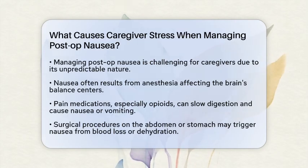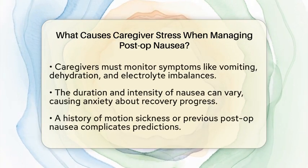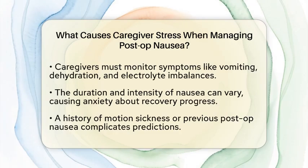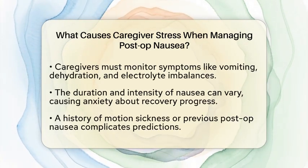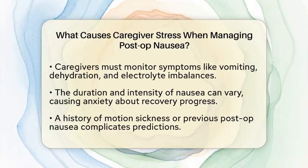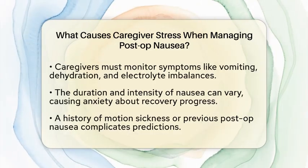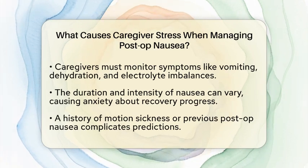Because these causes vary so much, caregivers need to watch for many symptoms like vomiting, dehydration, or electrolyte imbalances. This can be stressful because it's hard to tell what's normal and what needs urgent care. Nausea after surgery can last 4 days, and its intensity can change quickly. Caregivers might feel anxious because they don't know when symptoms will improve or worsen.